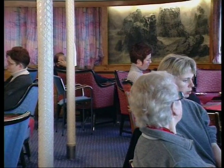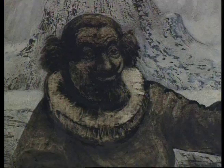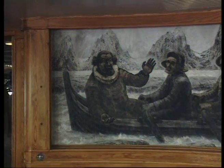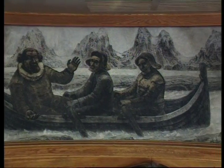In the lower saloon, where smoking is allowed, we find Kåre Espolin Jonsson's famous pictures from North Norway. This is Petter Dass, the famous poet and minister who died in 1708. The pictures are made on scraperboard and are rather dark. 5 of his pictures are permanently displayed here.